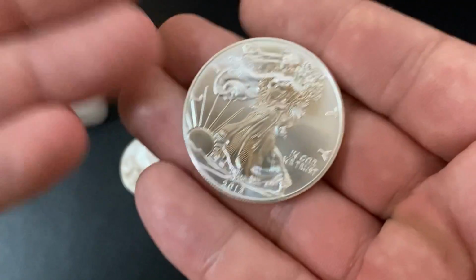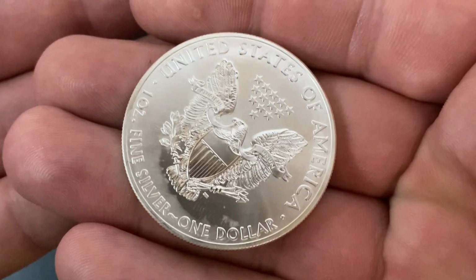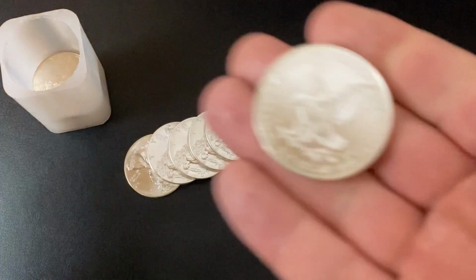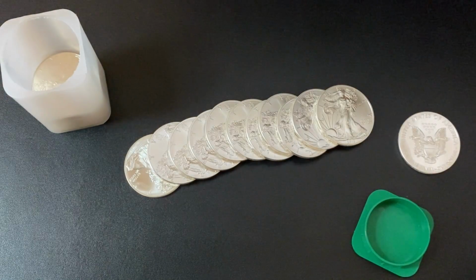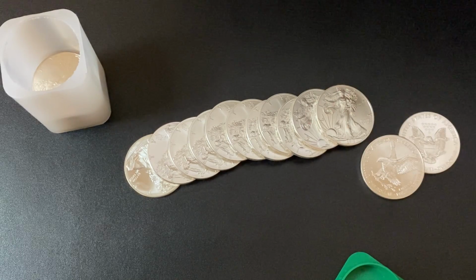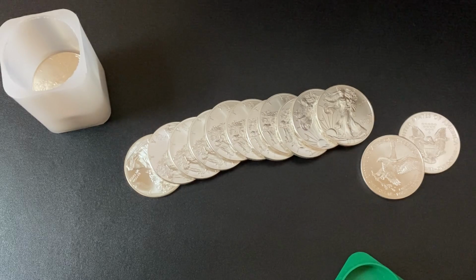Now, they used to look like this. This is the eagle on the reverse, but they changed the design in 2021. Now the eagle looks like this. They're still American Silver Eagles. So anyway, that's a little bit about what they are. Now let's talk about sales. This is the #1 selling bullion coin in the world, and it has been for quite a long time.